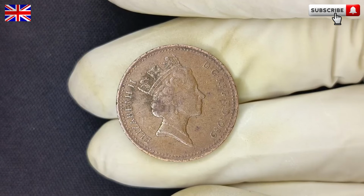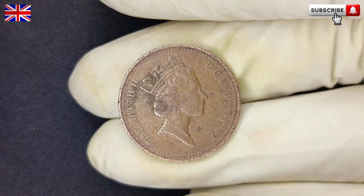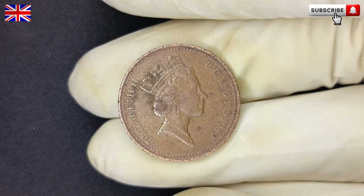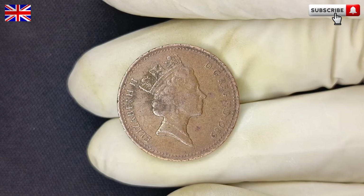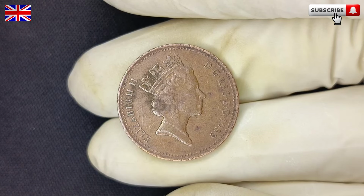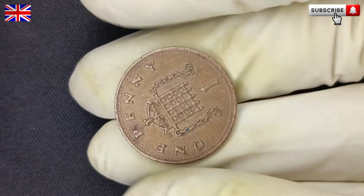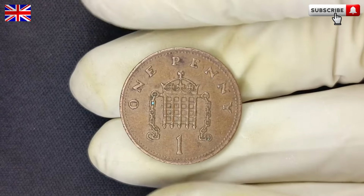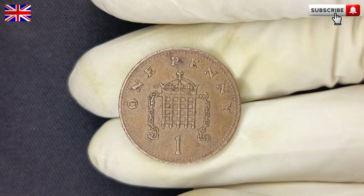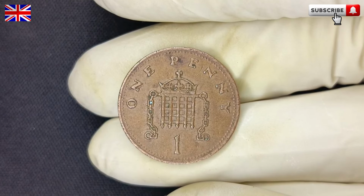Coin dealers across the world now actively seek out the 1989 one penny. Auction houses have seen bidding wars erupt over pristine pieces. Online marketplaces list them cautiously, with prices that continue to climb. There are stories of private collectors paying hundreds of thousands, even millions, for perfect specimens with verified provenance. And each new auction sets a fresh precedent, inching the coin ever closer to legendary status. And legends, as we know, only grow with time.